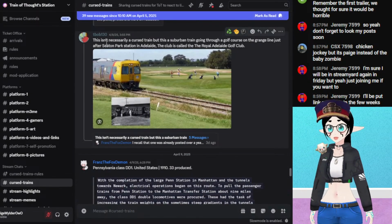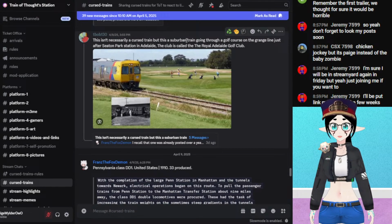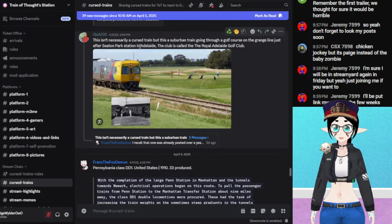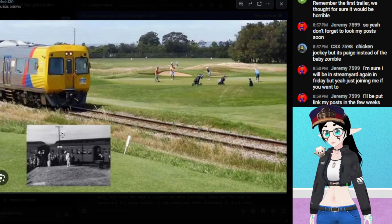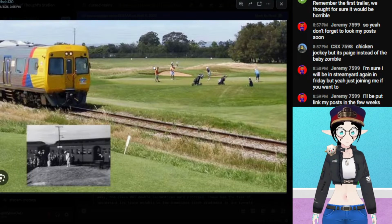Let's see, T-Bob 130. This isn't necessarily a cursed train, but this is a suburban train going through a golf course on the Grange line, just after Seaton Park Station in Adelaide. The club is called the Royal Adelaide Golf Club. And here's an old photo of what it used to look like. This is what it looks like now. Feel old yet?